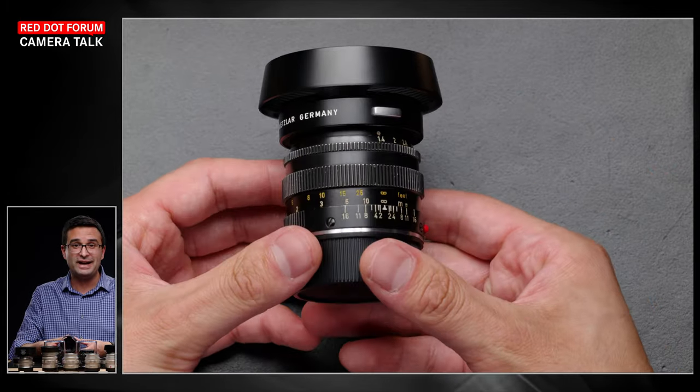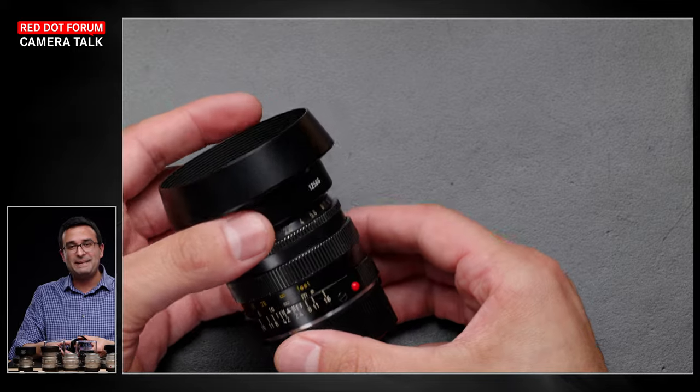Now, personally, I would probably never use this hood if I had it, although these lenses do flare, so it would depend on the lighting conditions you were in.